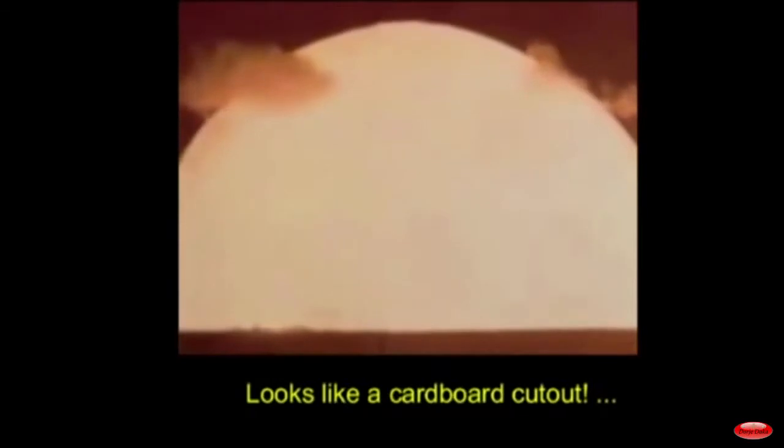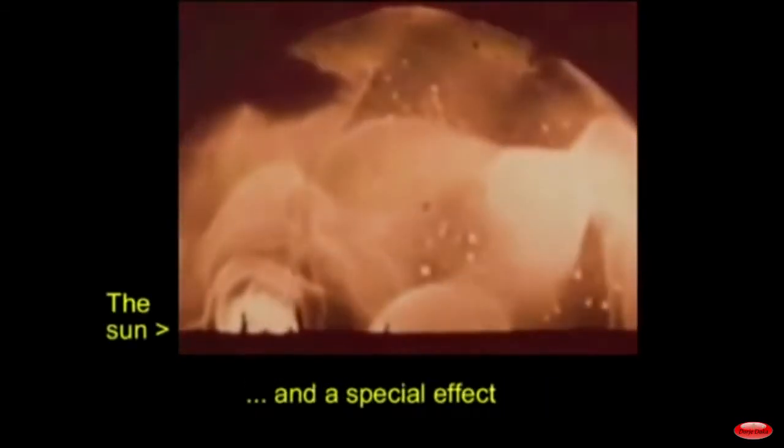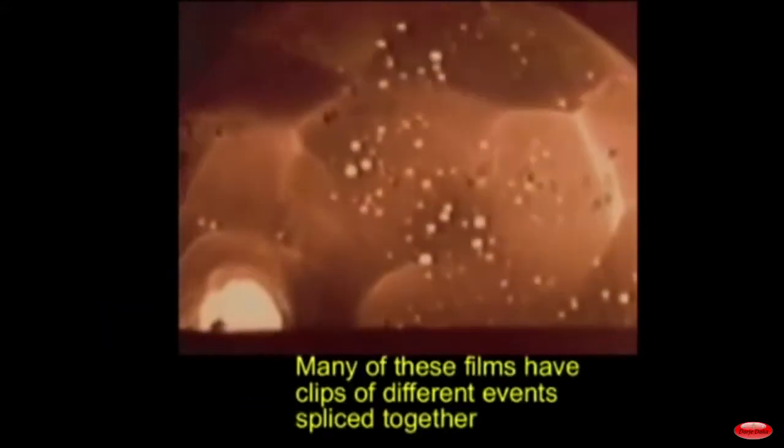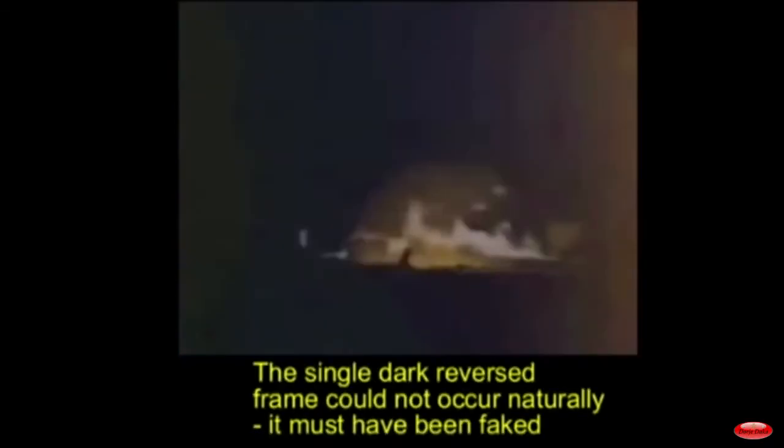Now take a look at this. It's footage of the first H-bomb test called Ivy Mike. Watch how it changes. That's a composite. Then it morphs into this. It looks like a completely separate explosion. Now take a look at the frame before the explosion and then the one after. These frames were cut together. Why?